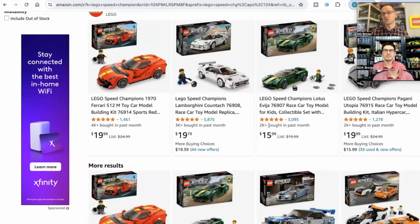So the Lotus is for 20% off, 2,000 bought, but Amazon knows they can get full price for this Lamborghini Countach. This is such a strong selling set. We've been saying this for years, but it's true. 3,000 bought in the last month at full price today, and I think that's been at full price or 20 cents off from full price for the last couple months.